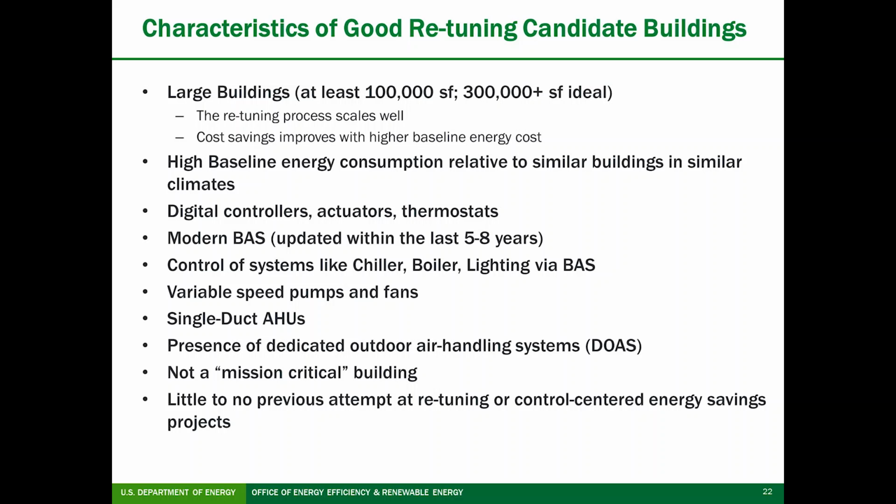We're looking for buildings with a modern BAS, ideally updated within the past 5 to 8 years. A BAS with control of systems like chillers, boilers, and lighting systems.